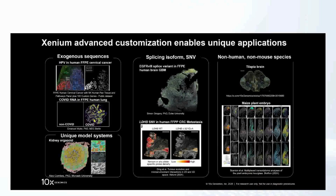But if you think about wanting to look at a splice variant, you've got exon 1 and exon 3 here. You can put them together and see if you get exon 2 being skipped. You can do these really precise measurements. And this is just a couple of examples of this. People are going after exogenous sequences like viruses in human cervical cancer. I think the splicing isoform in the middle is a really nice example of this, or an SNV. And also, of course, I mentioned fully custom. You can go after non-human, non-mouse species, and we've had customers using tilapia or maize embryos.